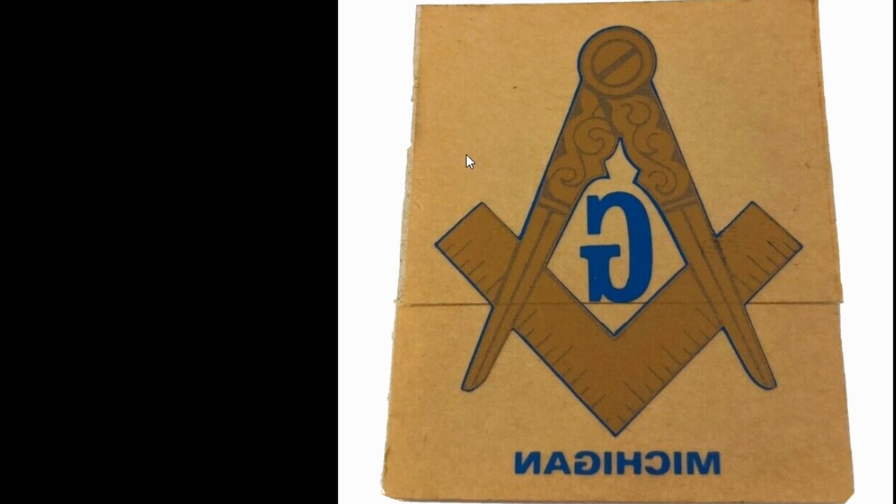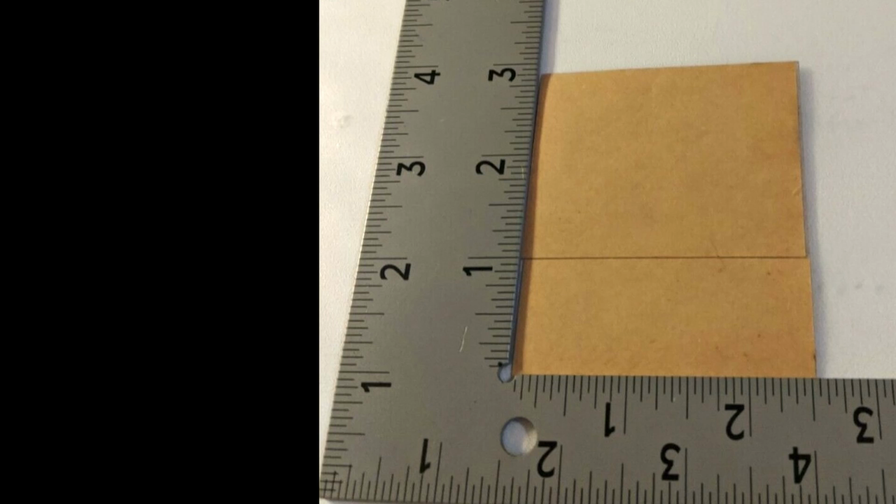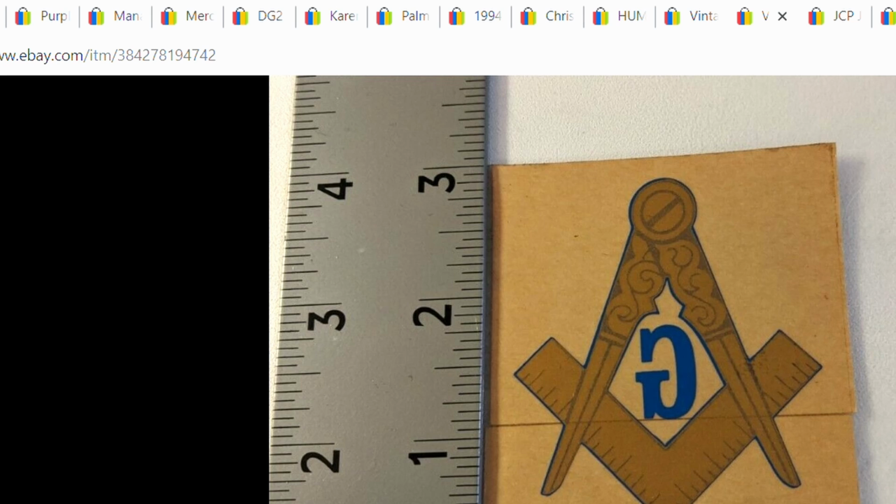So I like Freemason stuff. It kind of piques my interest only because it's in my family history and they were big Freemasons. So when I did our genealogy and found their tombstones, they had these Freemason things on them.